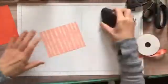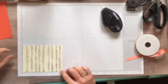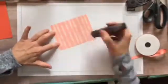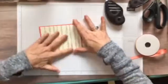Okay. Let me tell you, this measures, on my standard ruler graduated in 1/4 inch, 4 inches by 5.25 inches. Because this is kind of thick with that foil on the other side, I'm going to use my Fast Fuse to get this onto my card base and keep it on there well, so it doesn't pop off later, okay?